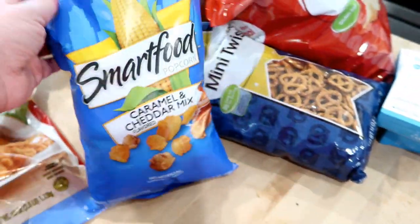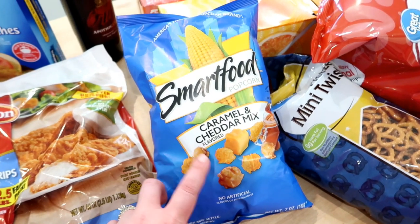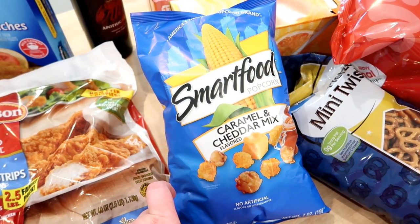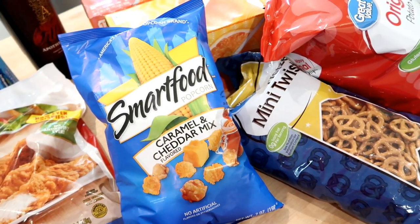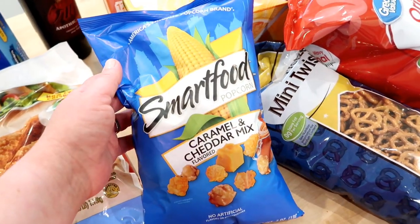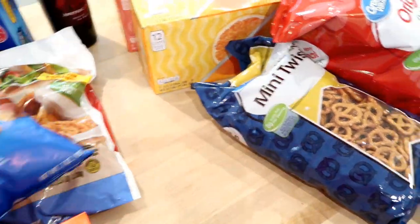And then, okay, if you like caramel and cheddar cheese mixed together, this is delicious. I got this randomly at a gas station one time when we were traveling, and it's so good. This is the Smart Food Caramel and Cheddar Mix. I don't think I've actually ever bought this at Walmart before. I've seen it there, but I went ahead and got some today.